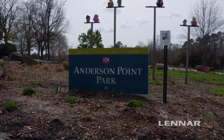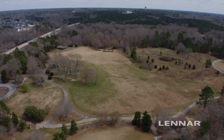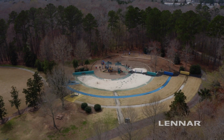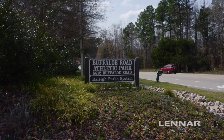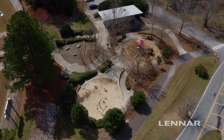Enjoy fun activities at nearby Anderson Point Park, a 90-acre park with outdoor amphitheater, multi-purpose fields, picnic areas, and playground. Spend time with the whole family at the Aquatic Center and dog parks of Buffalo Road Athletic Park.